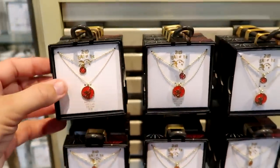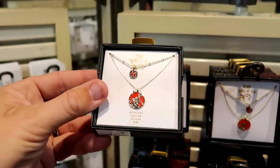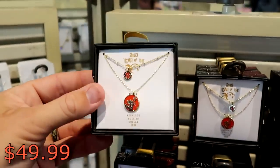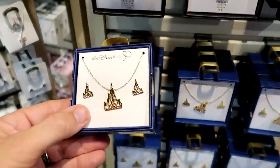I do want to check out some of the different jewelry here. They have a necklace set. It's 2023 Year of the Rabbit. That one is $49.99. Then right underneath is a really amazing set, actually.